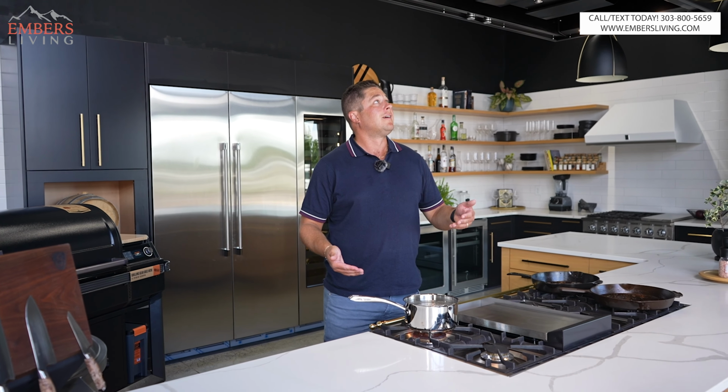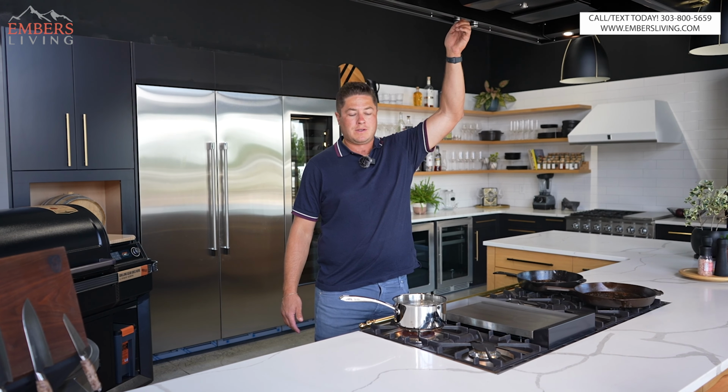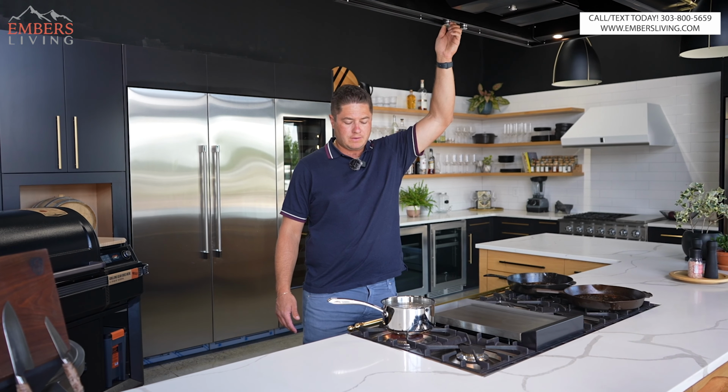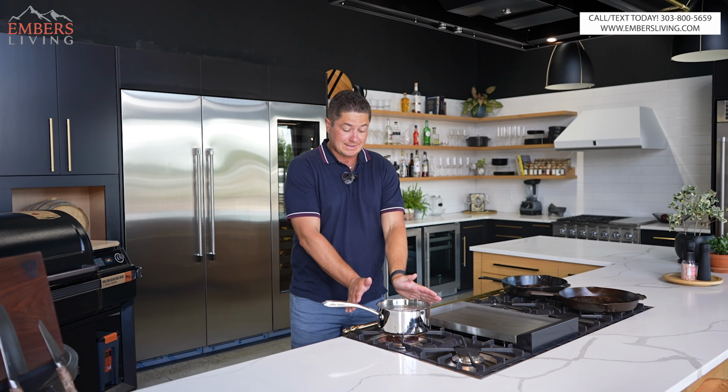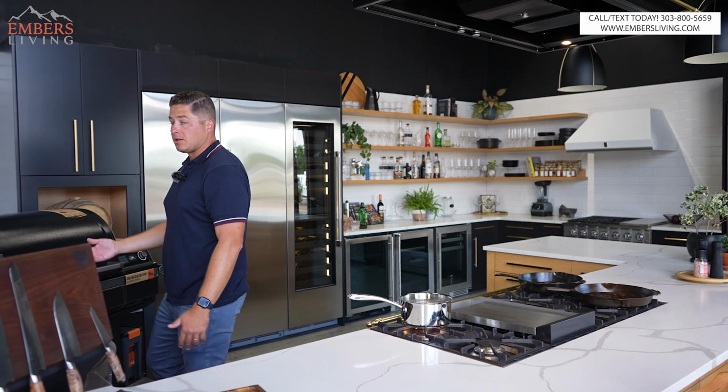Obviously, when we're talking about gas, you need vent hoods with both of them, but this is definitely putting off more fumes. I can feel the gas. So it's definitely putting off a little more fumes. You're not gonna have any of those fumes with the electric.